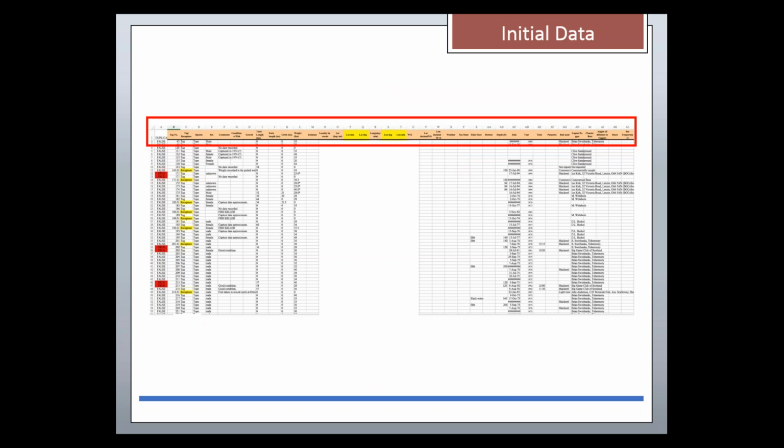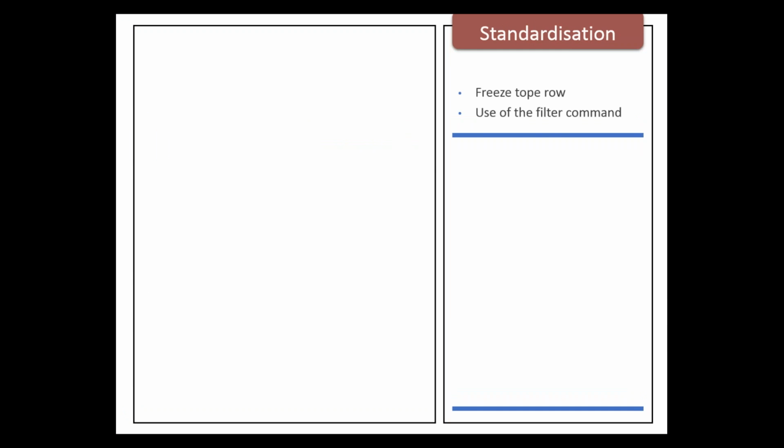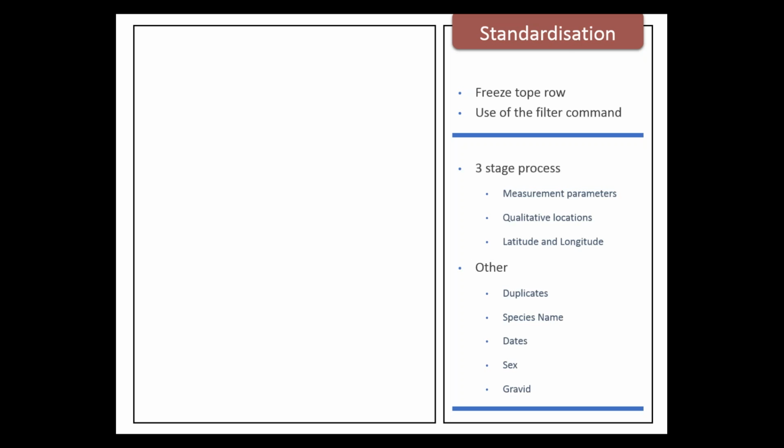And we had anything from the lats and longs in the middle, which are fuzzed out because we don't want to give away people's marks. We have general locations, we have dates, we have time, we have the tagger, we have what bait was used, we have lots and lots of different variables. But in the format that it's in at the moment, it was very inconsistent. So I decided that I would use the freeze the top row command and the filter command the whole way through this process to try and see if we could get a better idea of summarizing the data.